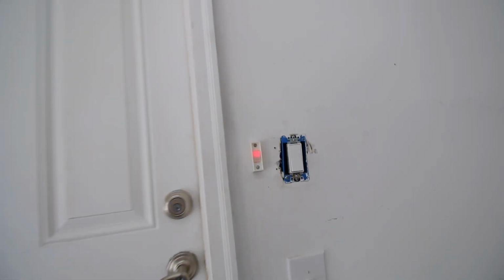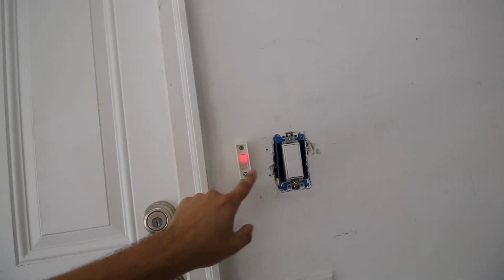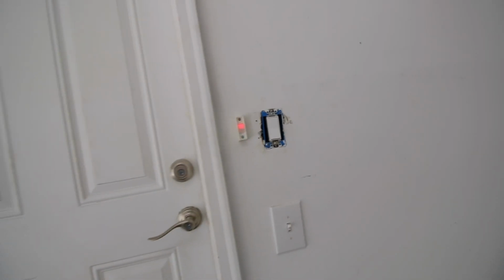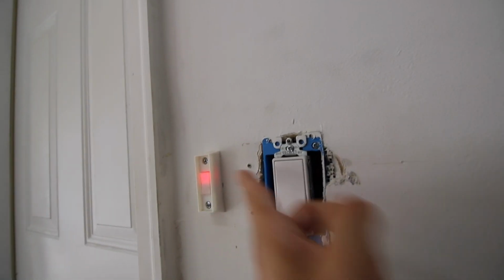As you guys can see, I relocated the switch for the garage door from this switch because it was right there. They lazily put it here because there's a stud here, so I had to drill out the stud and then just put the wire there. So it was kind of annoying, but it just looks a little more proper.